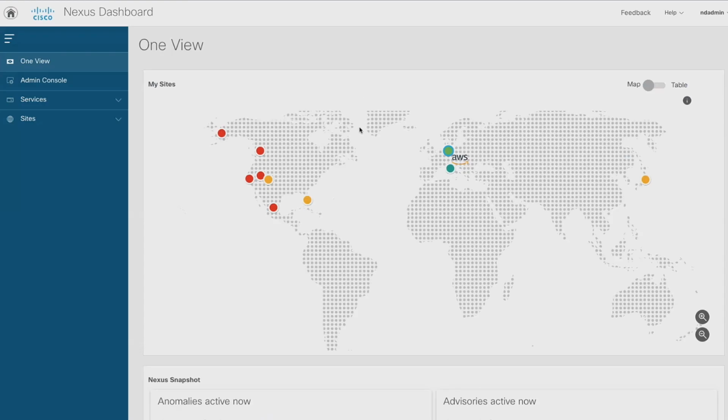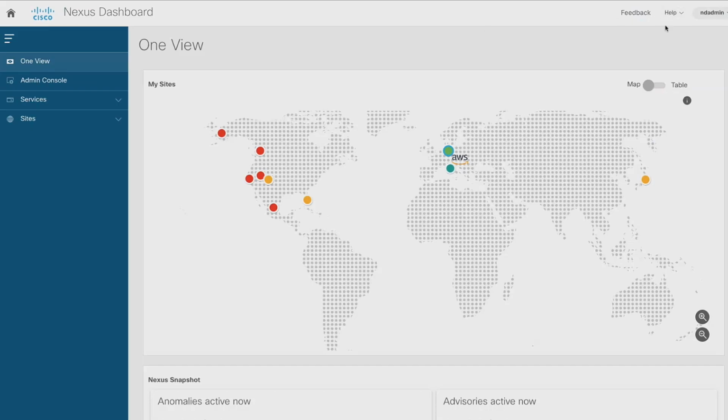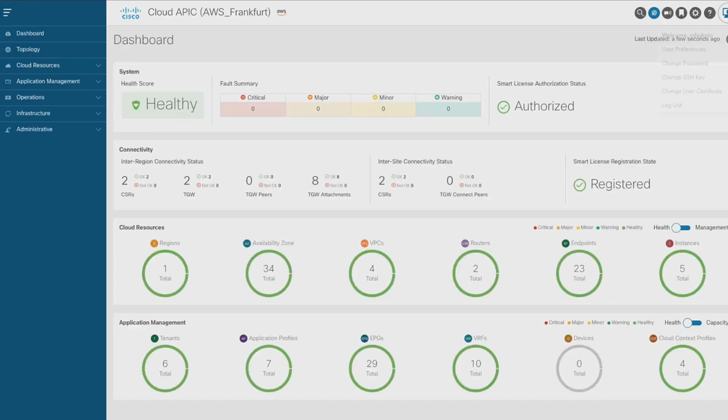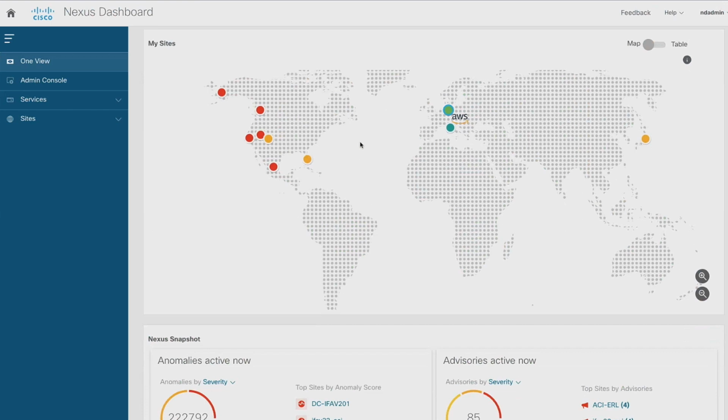One of the last things I wanted to talk about with OneView is this SSO. So we can see here I have a couple of different sites, and the cool part is that I can launch this AWS site. And this will be a different user. It's on a different cluster. So this is ND admin here at the top, and I automatically log into this Cloud APIC instance as ND admin, which is really pretty neat. So this whole simplified workflow of if I need to troubleshoot something immediately, I don't need to open a new tab. I don't need to put in my IP and remember my credentials or anything like that. I just click on the diagram and I'm automatically cross-launched into there.